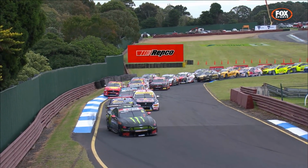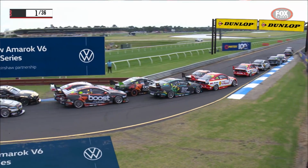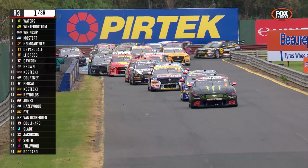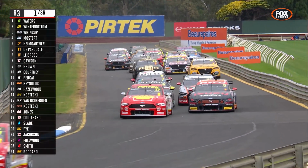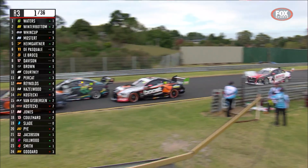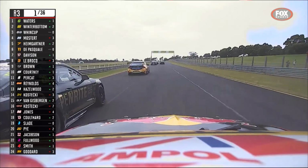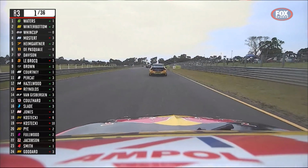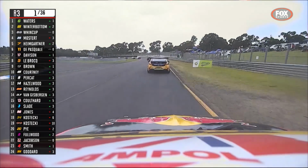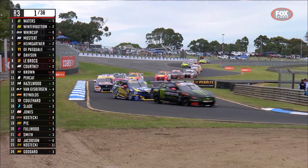Dropping back into 3rd place is Whincup, and then the pole sitter's gone back into 4th, Mostert. What a great start. Absolutely superb. Great respect between Winterbottom and Waters to get through turn 2 and turn 3 together. But what about Whincup down the inside of the lot? As we go back to Van Gisbergen, he's trading punches with David Reynolds at the end of the back straight, 265 kilometres an hour. Waters leads.